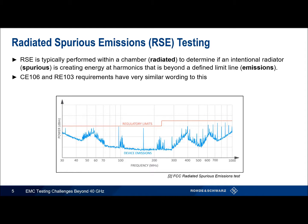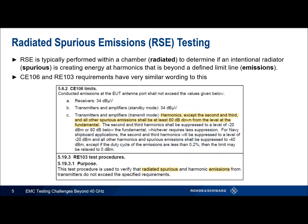There's an example screenshot of what an RSE test might look like. You have the red limit line, and then of course you have the device emissions, which you're hoping stay under that limit. Super basic stuff. I'm talking to the EMC community here, but I wanted to make sure I include it because, another good Malcolm line here, the spur that goes over the limit line is definitely a trick in this case.